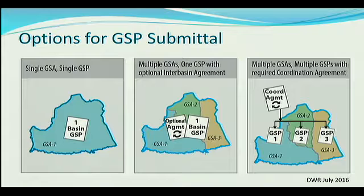So it's important, as multiple GSAs would form inside the basin, to understand what SGMA requires for GSP submittal. The simplest and most straightforward is a single GSA with a GSP that covers the entire basin. We seem to be moving in this direction here, where we have more than one GSA form with a single GSP to cover the entire basin. And then the most complex scenario is multiple GSAs in the basin, each with its own GSP, which requires a coordination agreement between the GSAs.